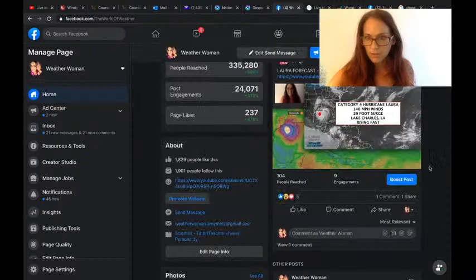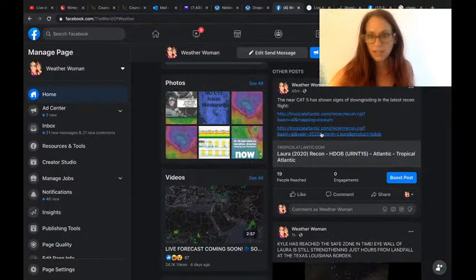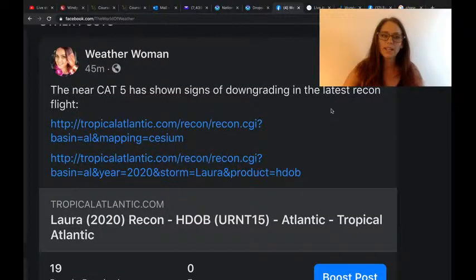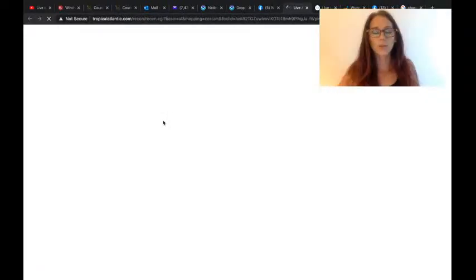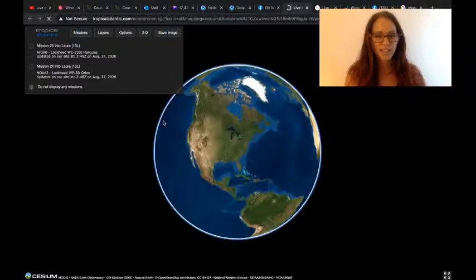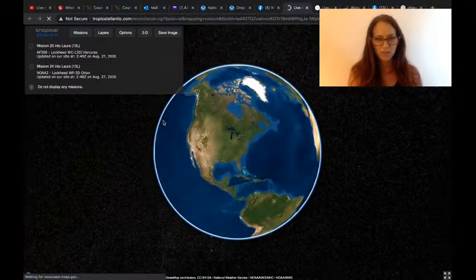So that was the last forecasting, and here's where we see that the near Cat 5 has shown signs of downgrading. This is per the latest recon flight data, so I'm going to show you what that means. I applied to fly with these guys, by the way. I've seen these planes. I've met the people that fly into the hurricanes, and I applied. My husband's still in the military. What was available at the time didn't really jive with everything.